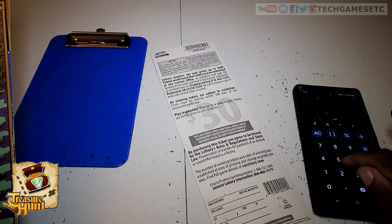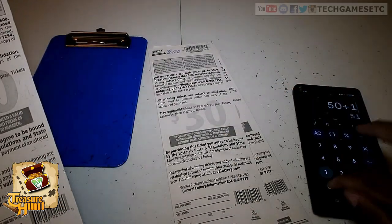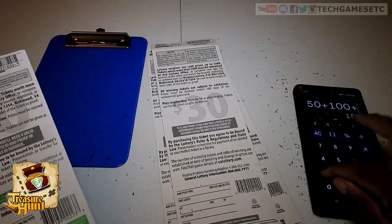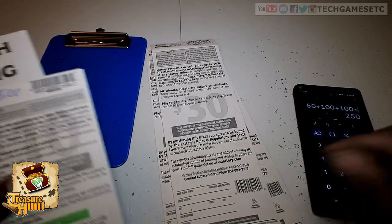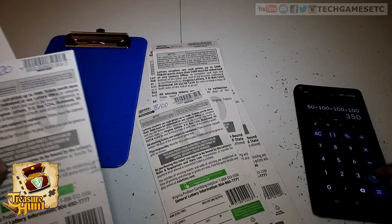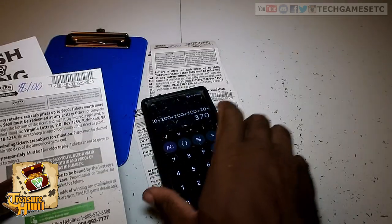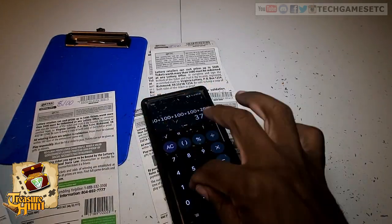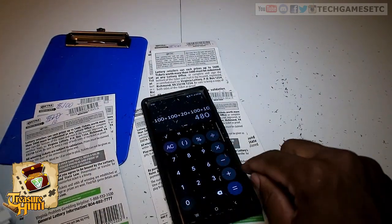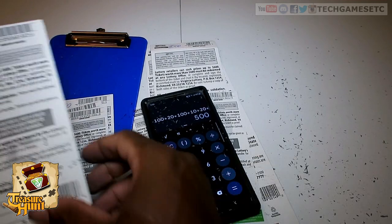That's 50 plus 100 plus 100 plus 100 plus 20 plus 100. We had a profit session. 10. Oh, I hope this don't die. 20. $500.